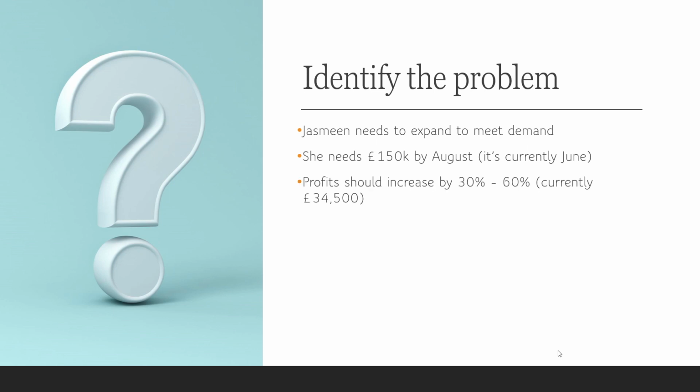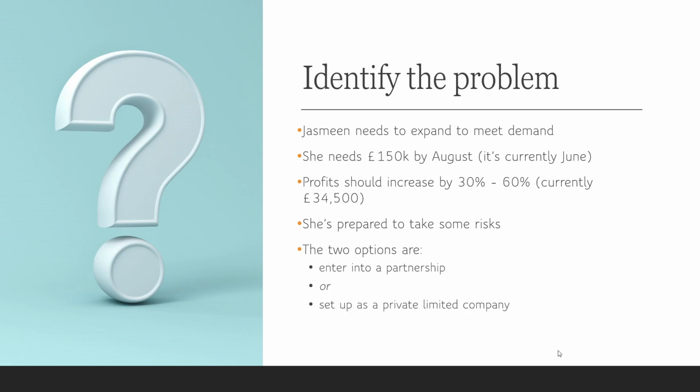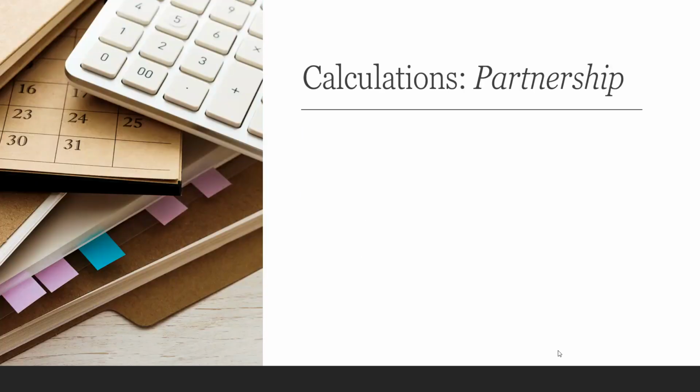Profits should increase by 30 to 60%. They're currently 34,500. She is prepared to take some risks, and the two options are to enter into a partnership or set up as a private limited company. So those are the things that we need to consider in order to make a recommendation to Jasmeen as to what she should do. So first of all, we've got to do some calculations.